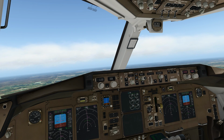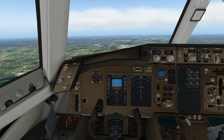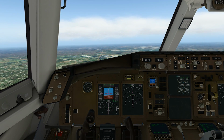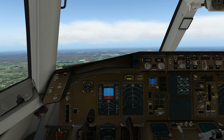Three thousand five hundred right now. We'll make sure that the nose gear light is off. Everybody else is still looking good here, monitoring our systems. Waiting for 10,000 feet. We'll turn our landing lights off and we'll accelerate beyond 250 knots.